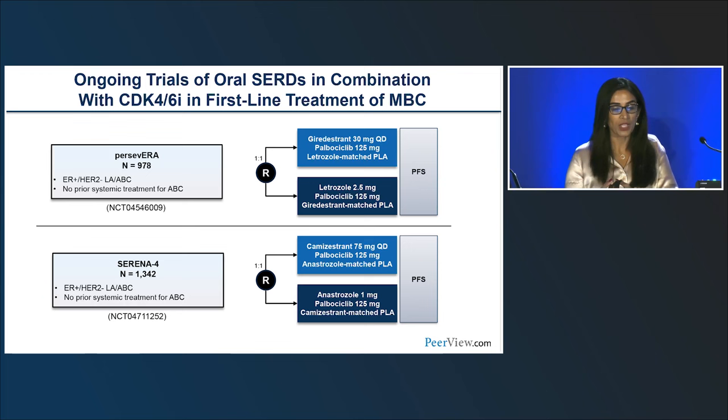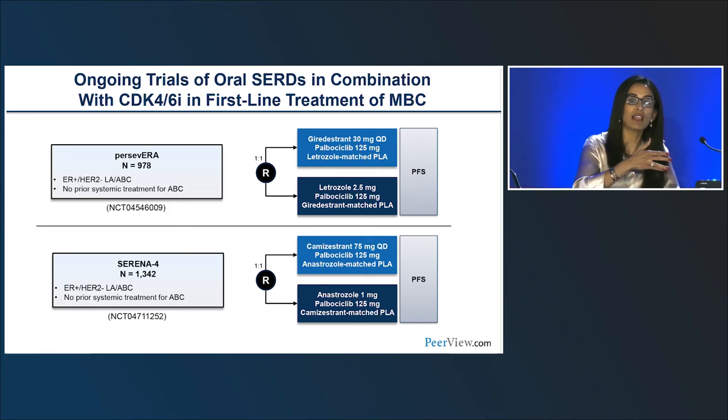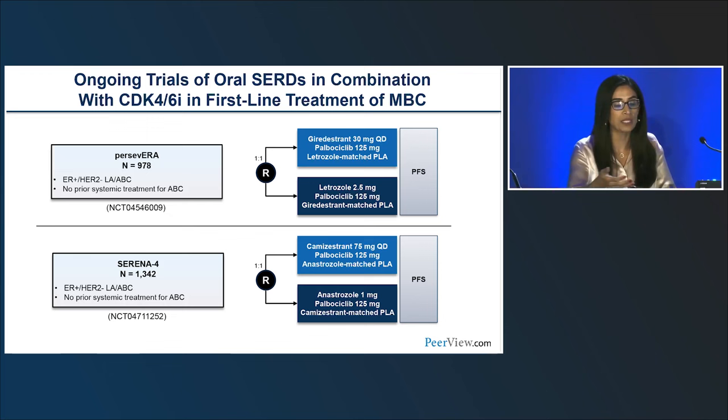So this was post-CDK4/6 inhibitors we were looking at. What about if we start using them in the frontline, first-line setting? Would we delay the emergence of ESR1 mutations and further improve outcomes? Such efforts are ongoing in phase 3 trials, including in the Persevera trial with giredestrant plus palbociclib versus palbociclib-letrozole.